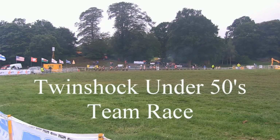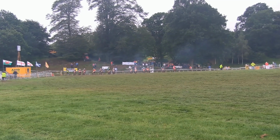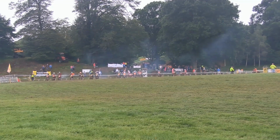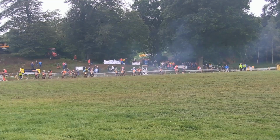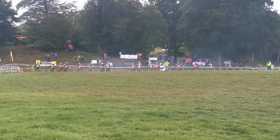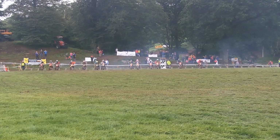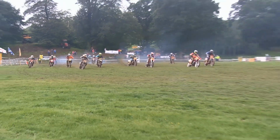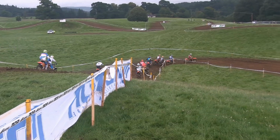Now next up we have the Twinshock under 50s team race, and this is definitely the last of the team races for the Saturday's race programme. So as the riders line up to take part, I'm just waiting on our official starter, Darren Hudson, making sure all the riders' bikes are running and ready to go. So Darren takes up his position behind his little box, and as they leave the line, it's a very good field of riders once again for this Twinshock under 50s team race.